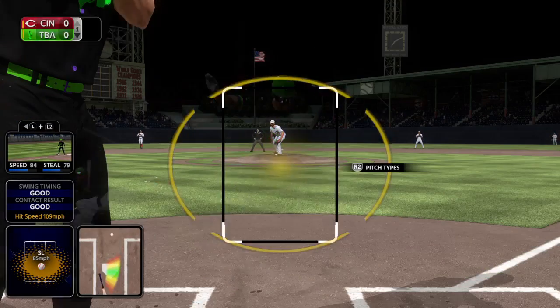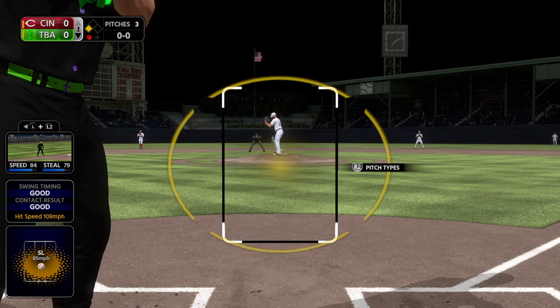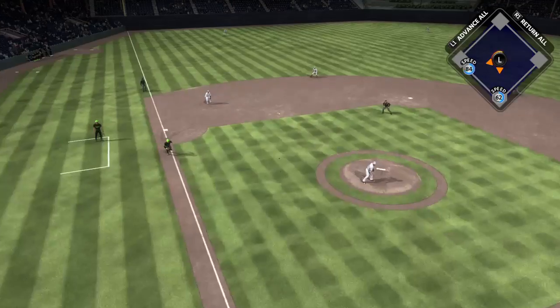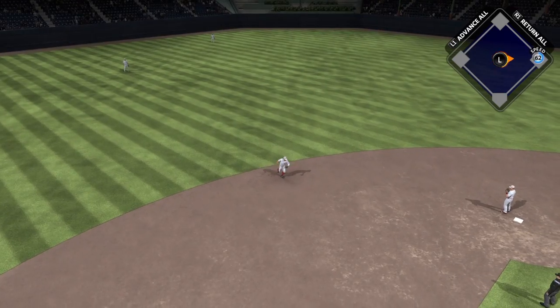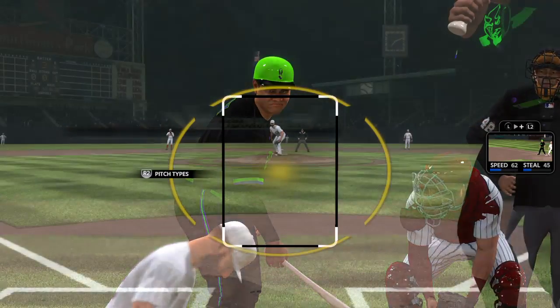So striding forward now, Cal Ripken. Comes set. Here's the 0-0 pitch. This is line to left. And he won't get it as that's down for a base hit. The runner from third crosses the plate, and they've taken a 1-0 lead.